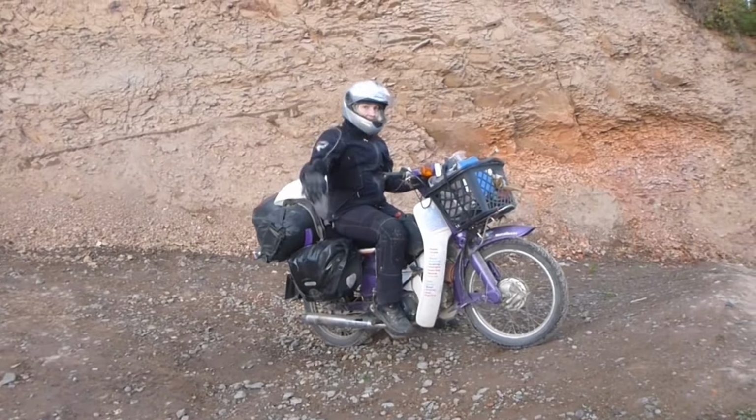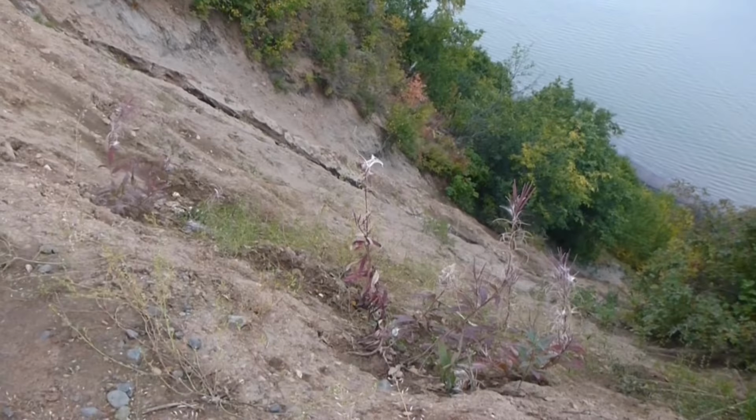Right, enough of this silliness. For instance, if we mess up one of the cliff roads down to the beach, it really doesn't go well.